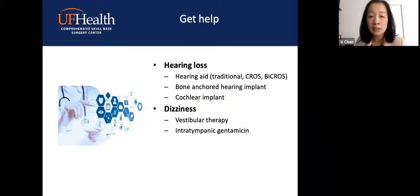In terms of dizziness, vestibular therapy, with a physical therapist who specializes in vestibular function, is very important to help you overcome the dizziness, especially for patients who have debilitating vertigo. For patients who have elected to observe or have radiosurgery, intratympanic gentamicin, which is injection of an antibiotic into the middle ear space to obliterate the balance function on that one side, can actually be helpful in getting over the debilitating vertigo or debilitating imbalance.